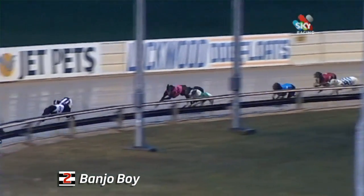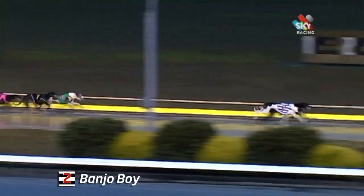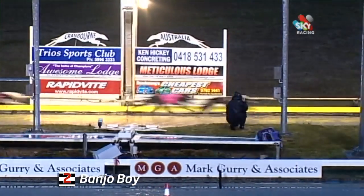And for the listeners out there, Simone, explain what a stopper bone injury actually is as we see the replay on now. It's around the greyhound's wrist, and it takes an awful amount of pressure when the greyhound puts its front foot to the ground. It actually extends right down. It is a serious injury. The degree of it, I'm not quite sure with Banjo Boy, but I know this can be a career-ending injury for many greyhounds.